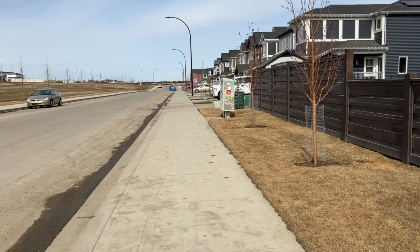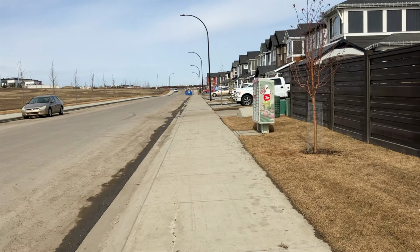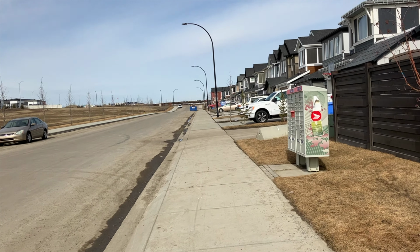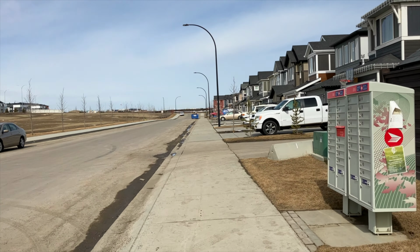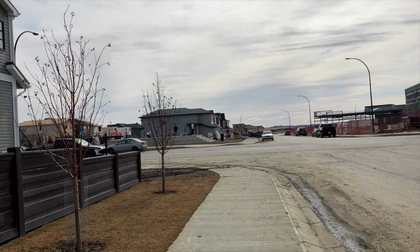I live in Calgary, Canada, if you're wondering as well. And honestly, we're lucky right now because it usually is cold. It's very cold most of the time, but today isn't too bad. There's not much sightseeing around here right now because this area is still under construction, so there's a lot going on here.